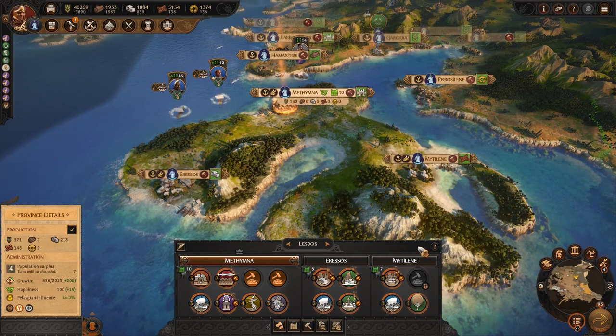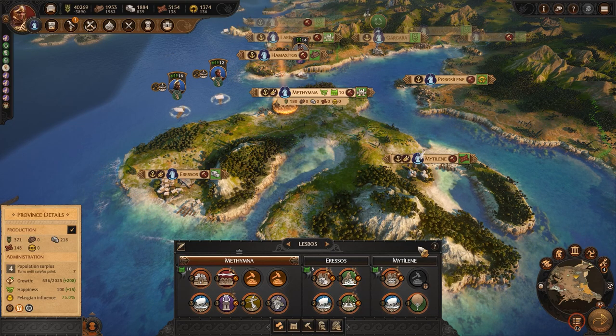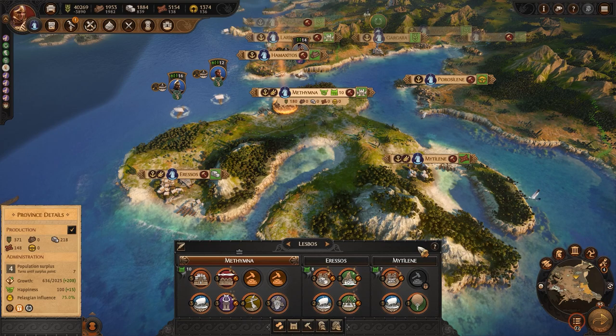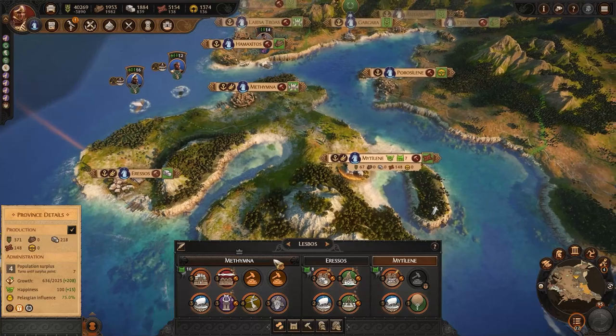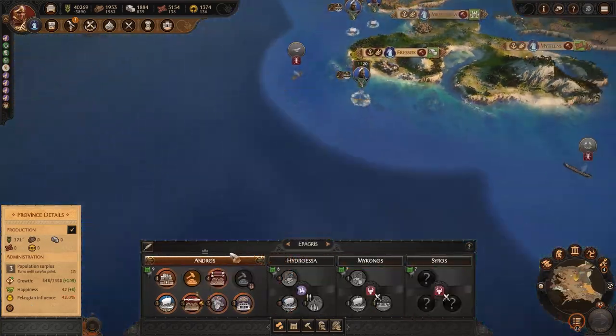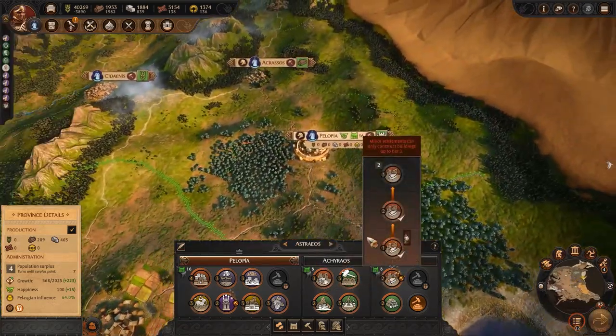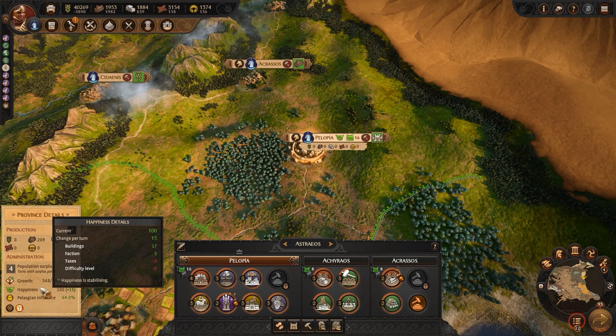Let's move on now to the building system. This is, after all, where you're kind of spending a lot of your time on the campaign. Troy uses the same province system that we've seen in Rome 2 and Warhammer 1 and 2, specifically the idea of having 2, 3, or 4 regions in a full contained province. All regions within a province will share their culture, which in Troy is called influence, public order, which is called happiness, and their recruitment options.